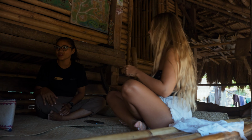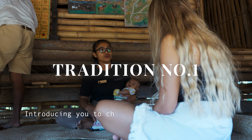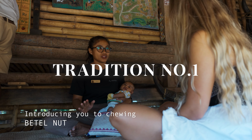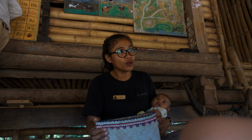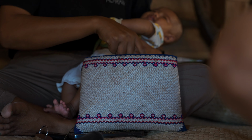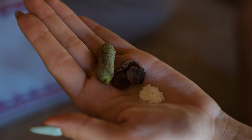First thing you will probably notice in Sumba are locals with red stained teeth, and here is why. Every time when you go to a Sumbanese house, the first thing they will give you is this small bag. Inside there is coral powder, bitter nut, and some bitter leaf.